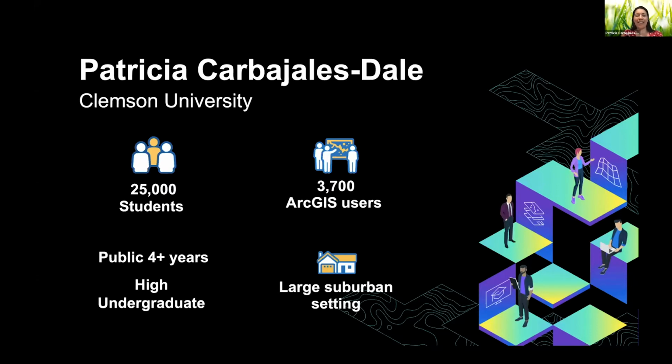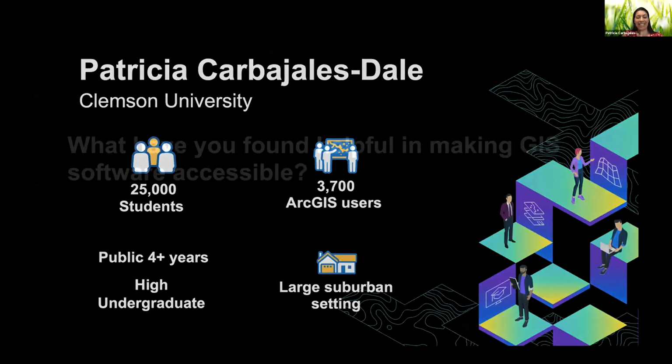So like Angie mentioned, I work at Clemson University, and similar to Emory, we don't have a traditional GIS or geography department. So our center's main mission is to really support all GIS activities on campus. We're very fortunate that we have a partnership. Our center is a partnership between IT and the libraries, and that has proven very, very useful when COVID-19 hit.